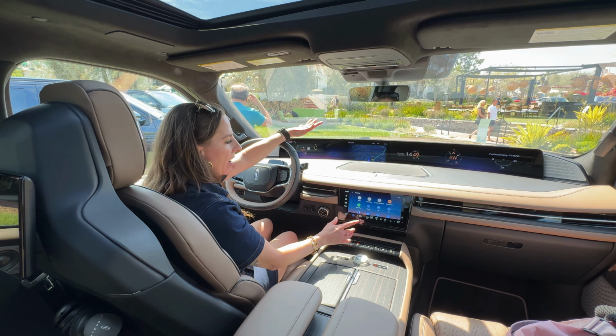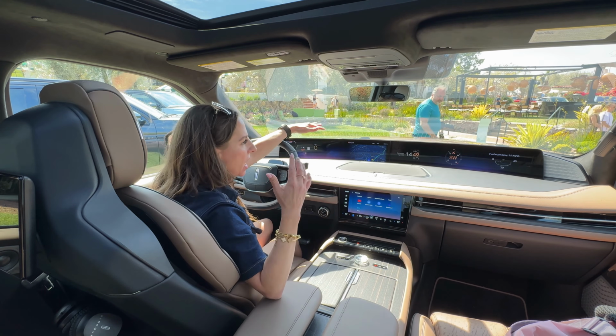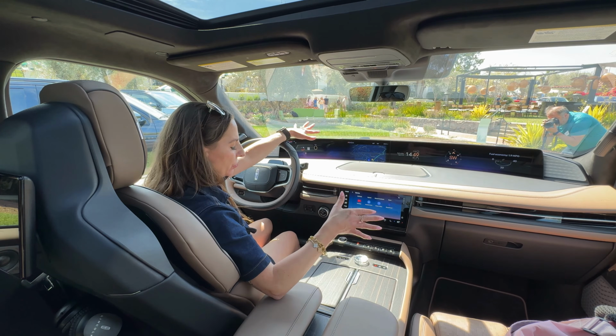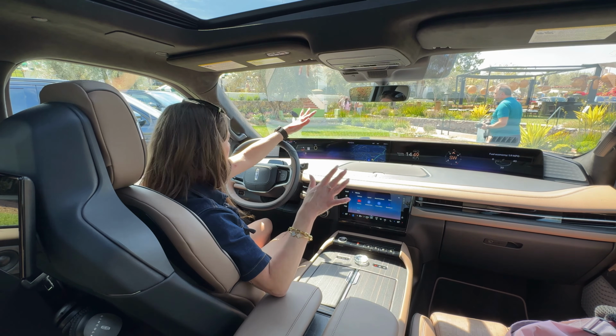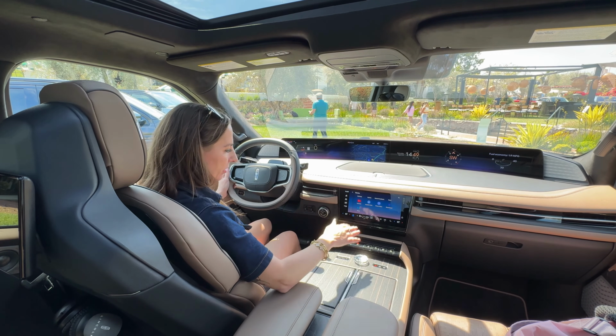We also have a ton of apps, more apps. The BlueCruise system is new, the 1.4 on this new Navigator. I love BlueCruise. Used it on the highway many, many times. It's even improved for 2025 on this Navigator.